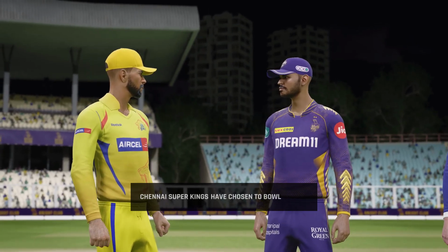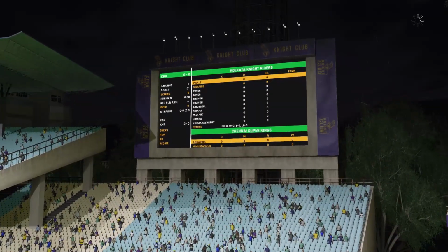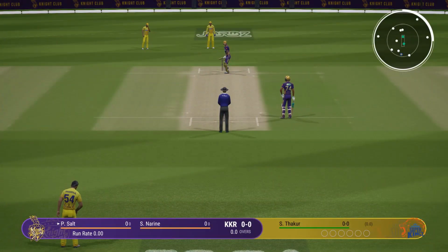Both captains would have been hoping to win the toss here and send the opposition in. It won't be easy for the openers to walk out there and face the new ball. First ball of the match.